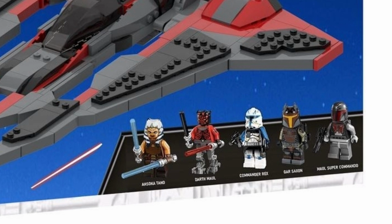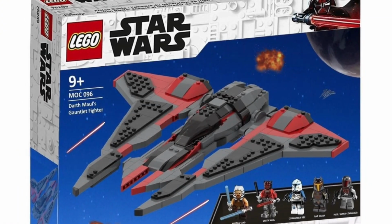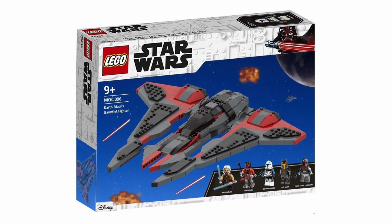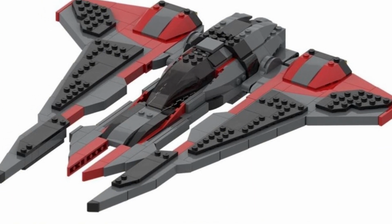I would love to see the other side of this and obviously get Darth Maul's gauntlet in his black and red color scheme. We have seen it throughout the Clone Wars, well I guess just Clone Wars Season 7, but also throughout Star Wars Rebels and some comics, which would be really cool. So it has appeared in a variety of media, which would be pretty cool to have as an actual LEGO set. The minifigure selection does look pretty good.